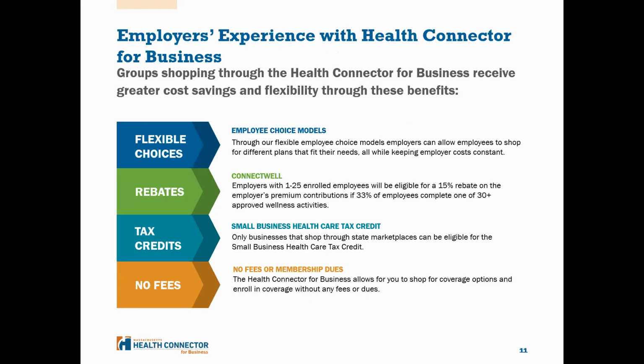We also give employer surveys every year. What we have found is these 4 items really stand out as some of the top benefits on why employers come to the Health Connector for Business. The employee choice models, which I'm going to go into detail in a few minutes. The Connect Well rebate, employers really love getting that 15% rebate back. And I'm going to talk about that in more detail also.